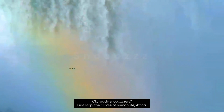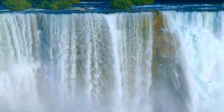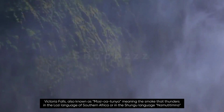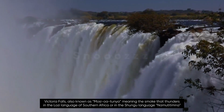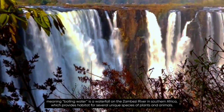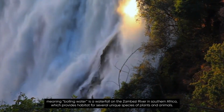First stop, the cradle of human life, Africa. Victoria Falls! Victoria Falls, also known as Mosi-oa-Tunya, meaning the smoke that thunders in the Lozi language of southern Africa, or in the Tonga language, Namotitna, meaning boiling water, is a waterfall of the Zambezi River in southern Africa, which provides habitat for several unique species of plants and animals.